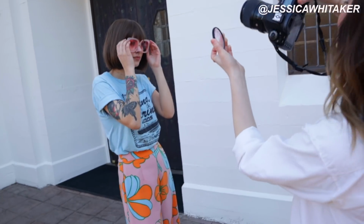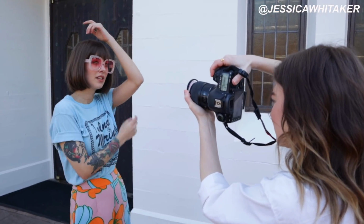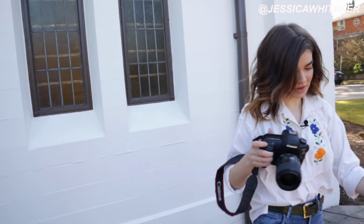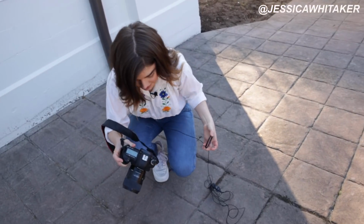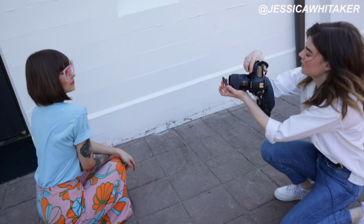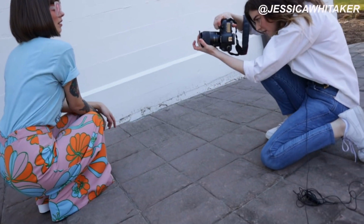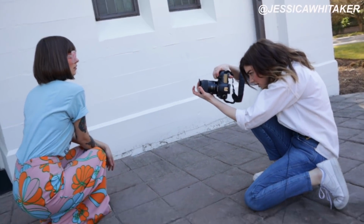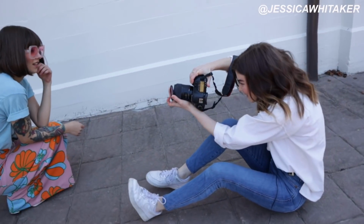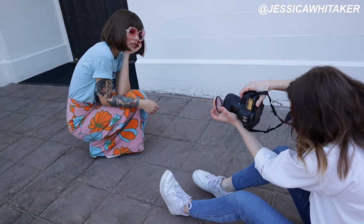Can you bring your hands kind of above your head? Yeah, that's cool. Sorry, the cord. Can you kind of sit like this and we can do something cool with the pants. And then lean forward really far maybe. And I'm just gonna get from this so it's still flattering. Might as well just take a seat. Okay, perfect. Oh my gosh, love.